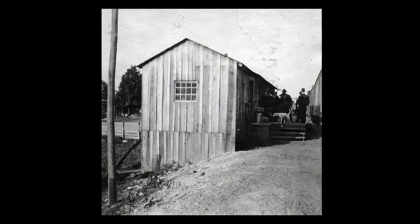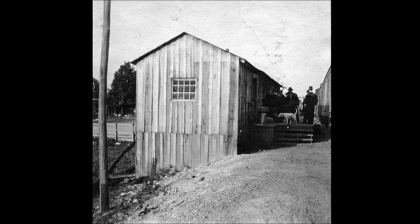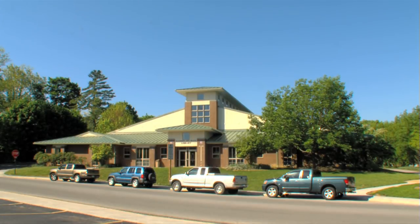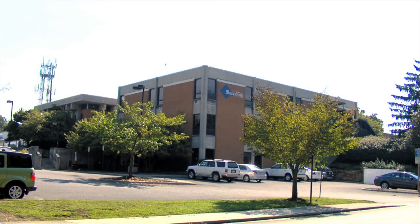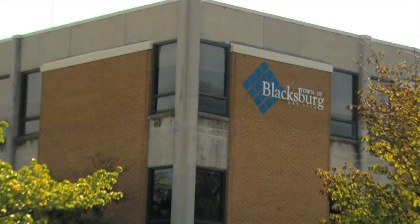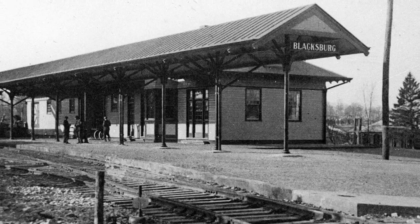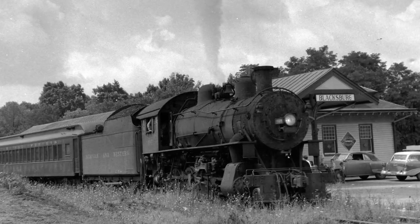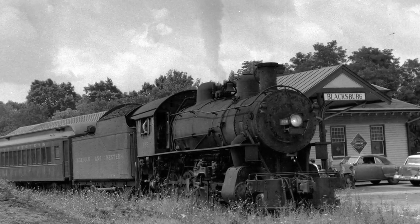The first depot in Blacksburg was a simple wooden structure located on the current site of the library. Notice that the architecture of the library is reminiscent of a train depot. The second depot was located on the site of the municipal building and served as the main entry point to the town for students and visitors for many years.